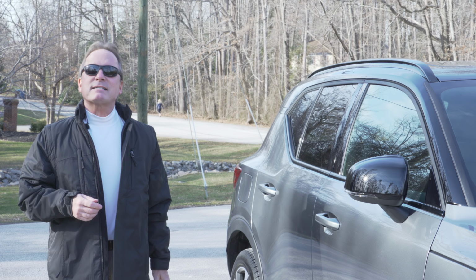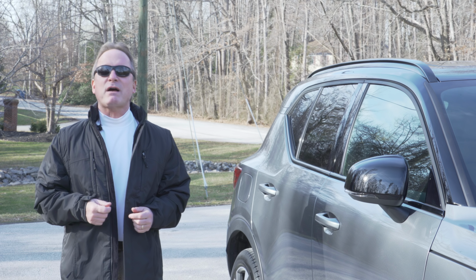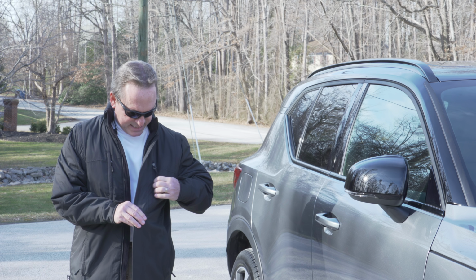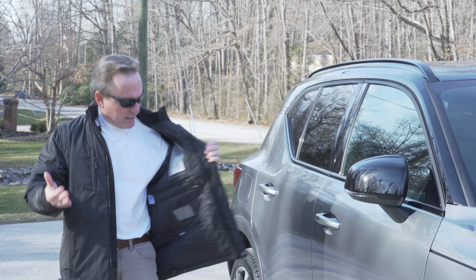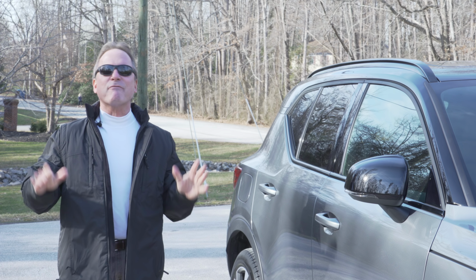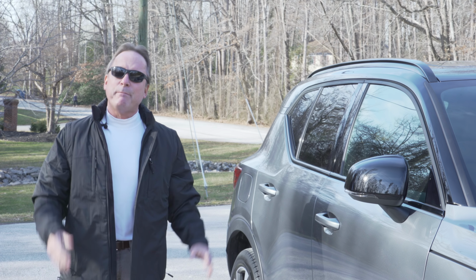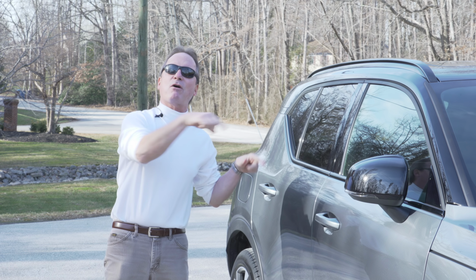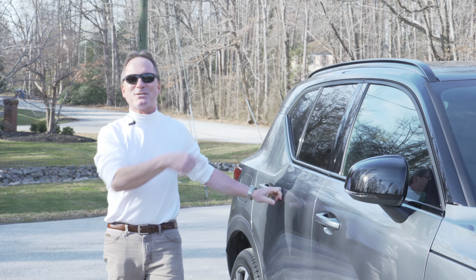To celebrate the XC40, I decided to wear my favorite travel jacket. And the reason it's my favorite is because it has so many zippered compartments all over the place, on the outside, on the inside, you name it, they're everywhere. But since we're getting into the brand new 2019 XC40, I don't need that storage because it's already built into the vehicle. Let me show you what I mean.